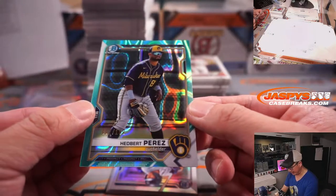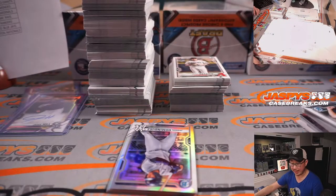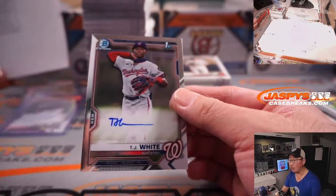There's Hedbert Perez to $1.99. We've talked about this before, and the Hedbert goes to Kevin. Here's TJ White for the Nats, Bill Norton.